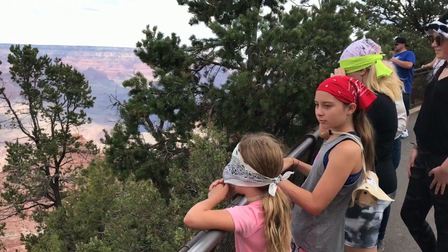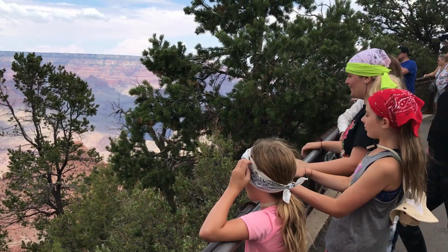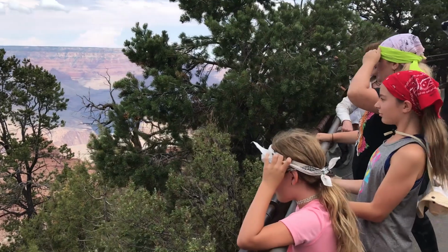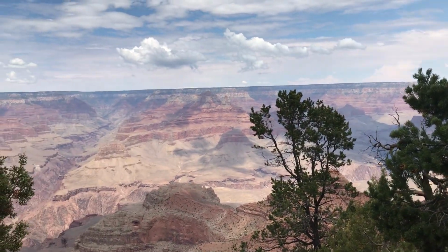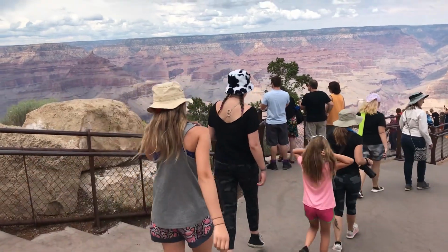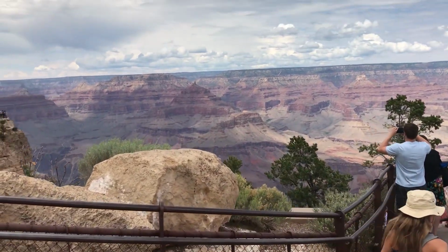Friends of ours who are local to the area gave the girls the coolest unveil experience to see the Grand Canyon. They blindfolded them and guided them there so they could see it all at once instead of slowly coming across it. Highly recommend this experience.